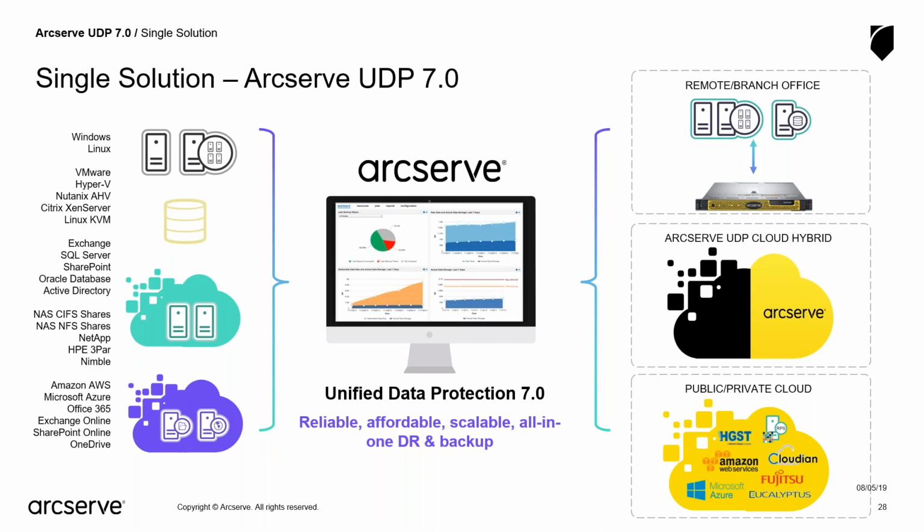Is Instant VM a new function? No, Instant VM has actually been around since version 6, if I'm not mistaken. It's not a new function. It's actually been there for quite some time.